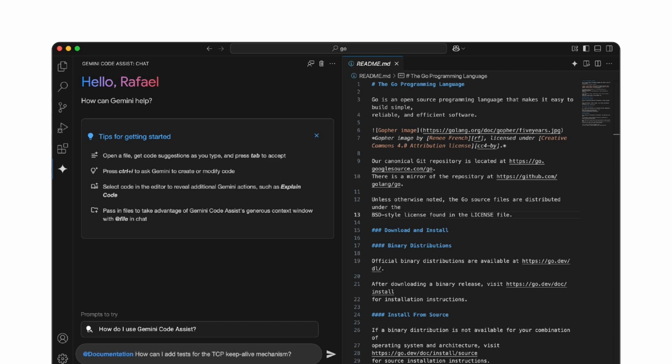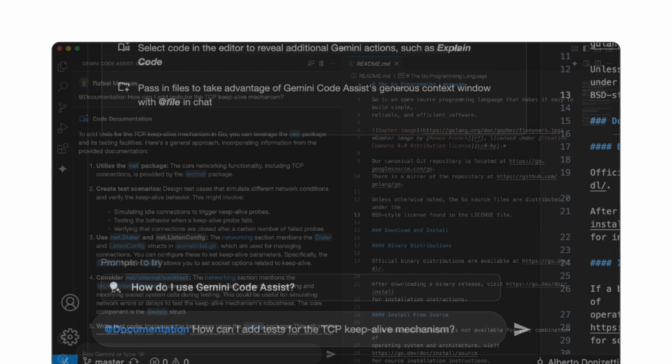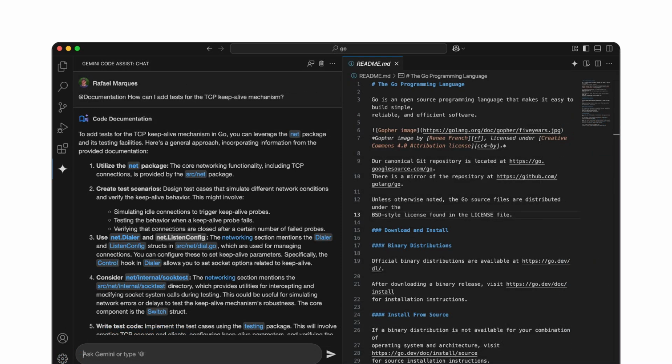I'll start by asking the agent what I want to do, a really high-level question like, how can I add tests for the TCP keep alive mechanism? And in a matter of seconds, the agent provides actionable guidance. It appears I should start by looking at the net package, specifically the dialer struct, which manages the keep alive parameters. From there, the agent suggests implementing the new test cases within the testing package. This kind of clear direction significantly simplifies the task at hand.